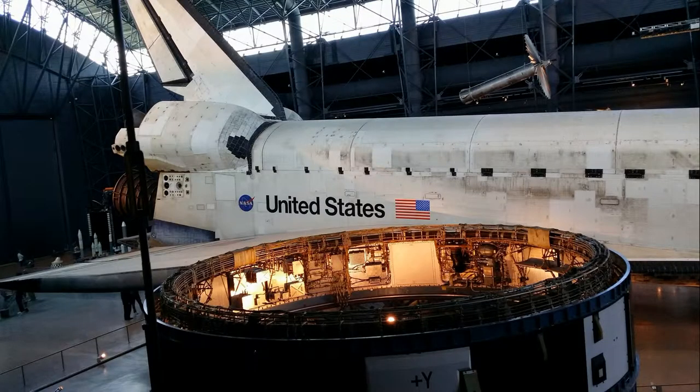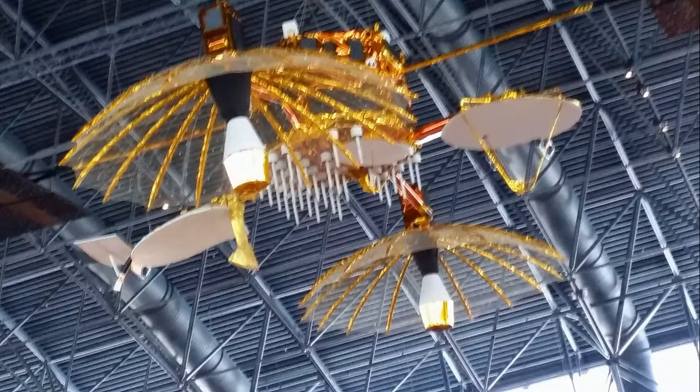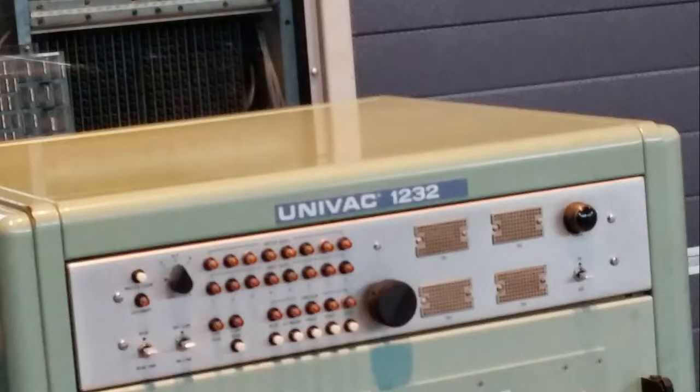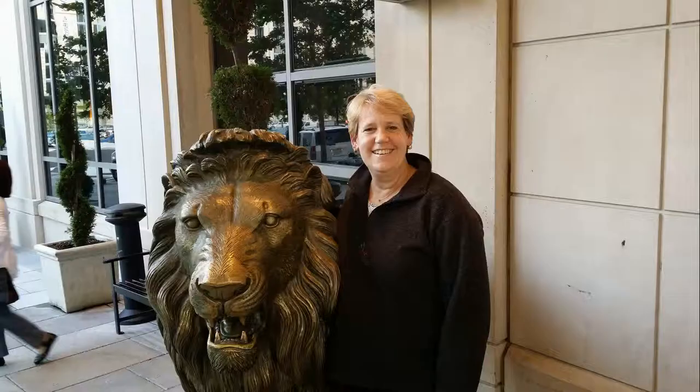We started off at the Air and Space Museum, seeing the shuttle, some satellites, and of course, some older computers. Being a computer IT genius, I got to see some old computers, including this UNIVAC. And I used to work at Unisys, so the UNIVAC is kind of near and dear to my heart. We also went and saw this lion. That's Joe. Hi, Joe. And we went to the White House.